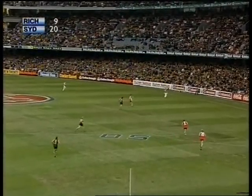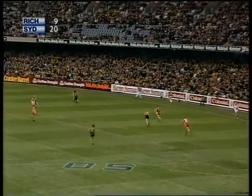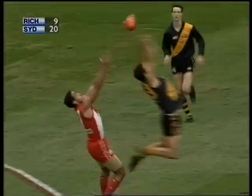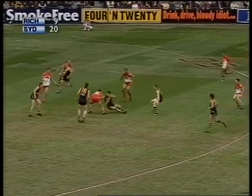Luff can take it outside 50. Still some space and a couple of teammates in front of him to carry it. It's the next kick that the problem comes. So he doesn't kick it instead. He goes by hand. At half forward, the target is Goods, who just gave a little shove to Callaway. Schwass trying to get it up the pack. He's trying. He's going to run into numbers.